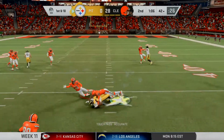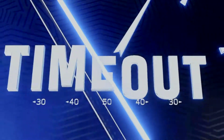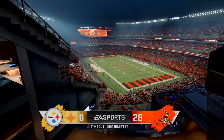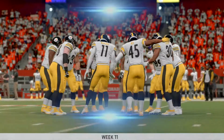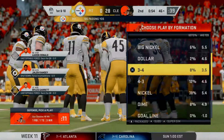Roethlisberger. That went into the hands of his tailback, Samuels. And he'll be taken down, but not before he works it past the 50. Now the Browns will use the first of their 3 timeouts as they get the stoppage with a little over 50 seconds to go in the first half.